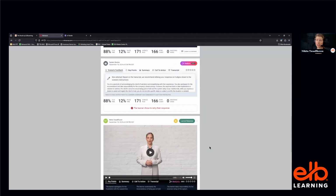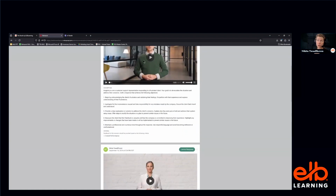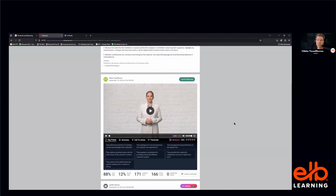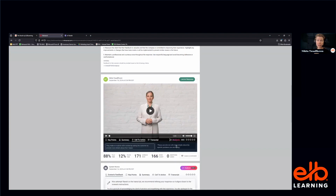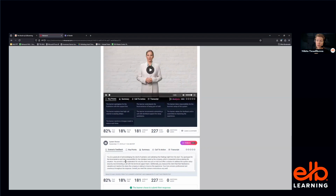And so then as a mentor, I can go in and say, okay, for this assignment, frustrated caller, we're looking at communication skills. These were all the scenario instructions. This was the actual scenario the learner got to see. This is the learner's first response. All of the key points, summary, call to action that the learner gets to see is visible here as well. Here is the system's review, which is the retry with AI analysis gate. And it tells the mentor that they were asked to try the response again. And here you can see the learner chose to retry their response, and with the new feedback, the learner decided to submit.